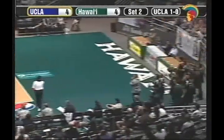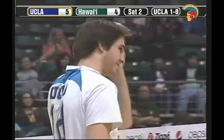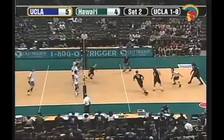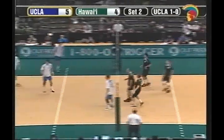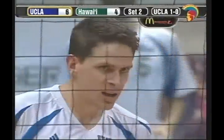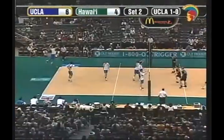Semyak. Paxter hits it right at Amberg, and Amberg hits it right back for the point. So UCLA with the lead, 5-4 in the second set. Serving is Dunlap. The ball goes off the block, chased down by Costello. Scatterreggia goes cross court, and K-Spear takes care of it, hits it down the line and in. Again, UCLA by 2. Again, Hawaii's passing, not really allowing them to get into any sort of offense.